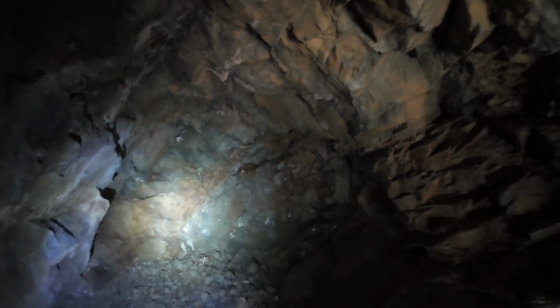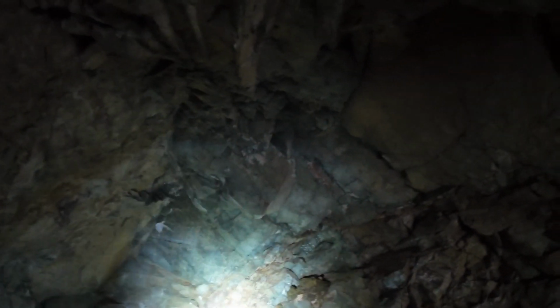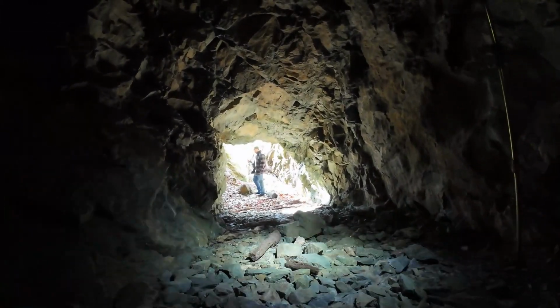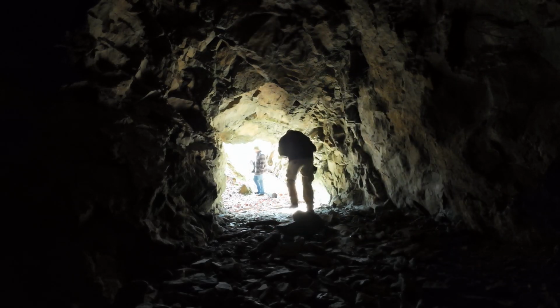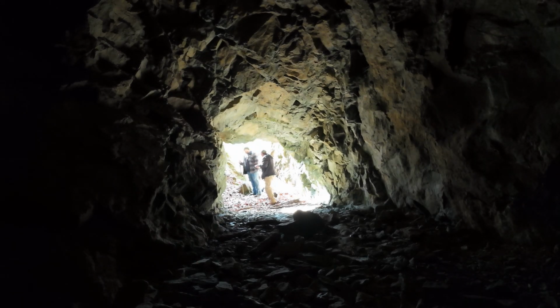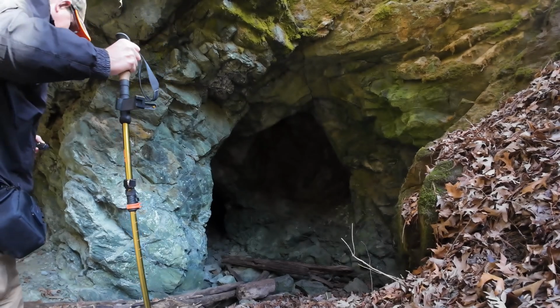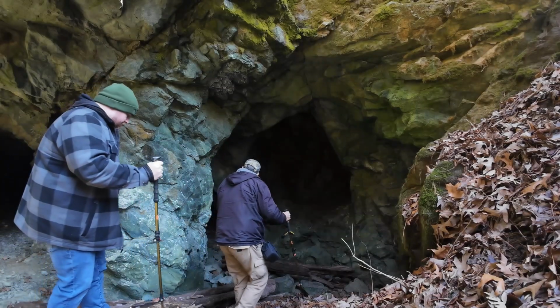And you can see it ends right here. That's pretty much that. Let's see if we can check out the other side. Well, we didn't wake up Mr. Bat. That's a good thing. Let's head in there. Oh, we gotta watch it don't slip here. This one is back in a little.